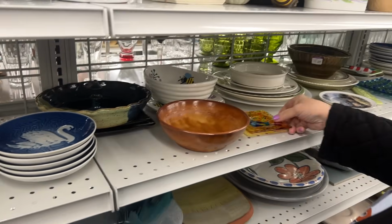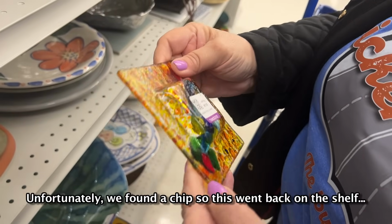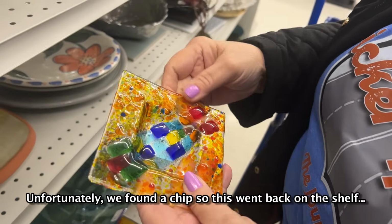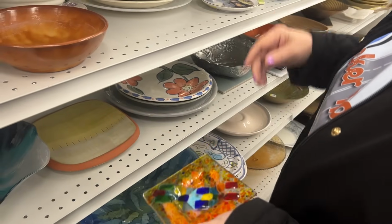Now look at this little dish, little fused glass dish. That's a nice little piece. Yeah, can't beat that. No, I think that will come out. That's just a little bit of dirt there. That's a very pretty little fused glass piece. Let's pick that up. And what is this?